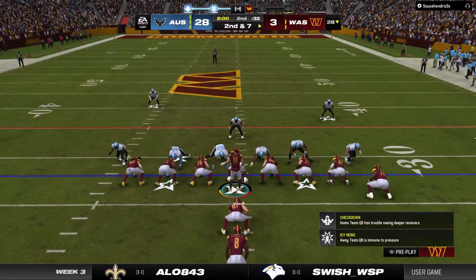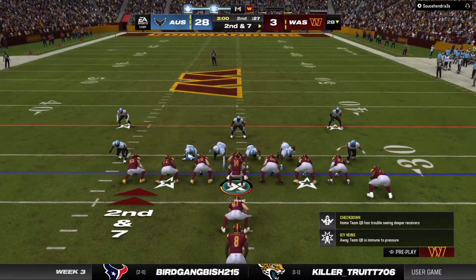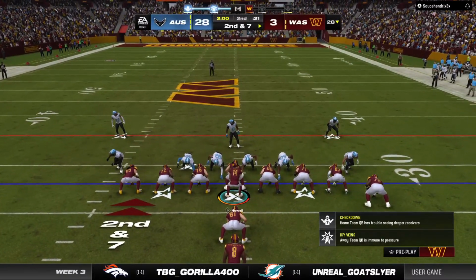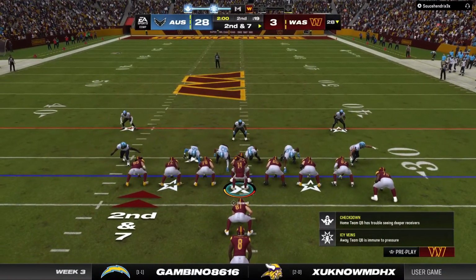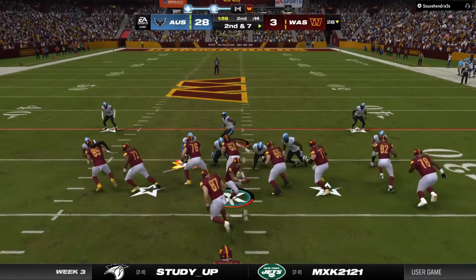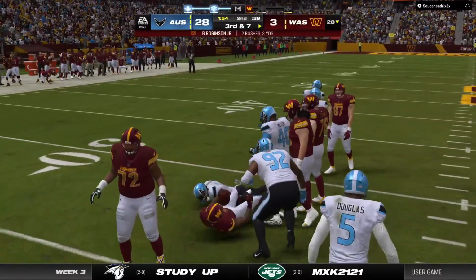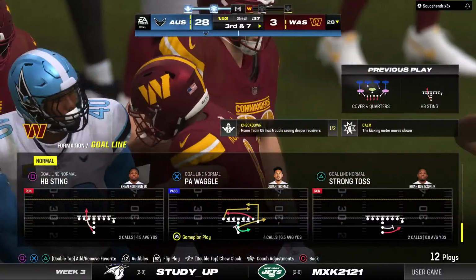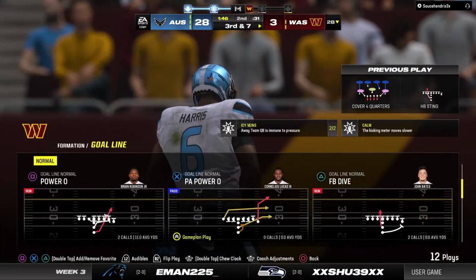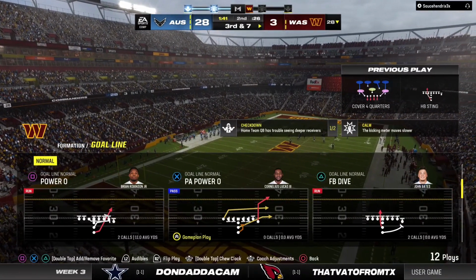Here's 2nd and 7 now from the 28. Again, it's Robinson. Looking for a seam, but finding none. He'll get back to the line of scrimmage, and that's it. No gain on the play, and it's going to bring up a 3rd down. As usual, the hallmark of a good run defense, linebackers making plays near the line of scrimmage. Absolutely nowhere to run there.